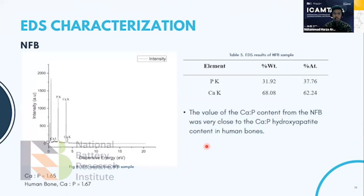This slide displays the EDS results from the NFB sample. EDS characterization looked at the calcium to phosphorus content of NFB. Based on the result in table 5 and figure 8, the calcium to phosphorus ratio of the sample was 1.65, while in human bones it is 1.67. It was found that the value of the calcium to phosphorus ratio from the NFB preparation was very close to the calcium to phosphorus ratio of hydroxyapatite in human bones.